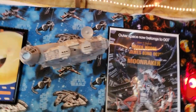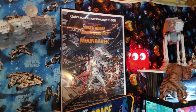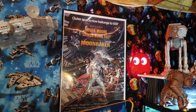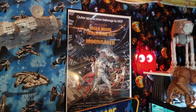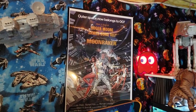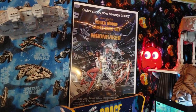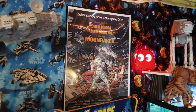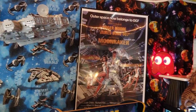So anyway, that's really cool. Behind that is my Moonraker movie poster. I got that just recently. It's obviously a reproduction, but that's really fun. I'm a casual James Bond fan, not a serious one, and I really do have a soft spot for Roger Moore and the 70s and early 80s cheese. Moonraker really epitomized that. Probably the worst James Bond movie to ever come out, but that is definitely the funnest poster.